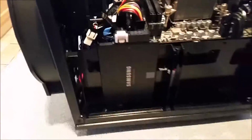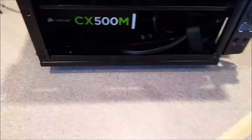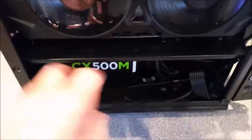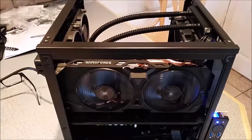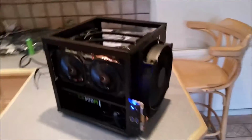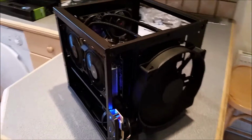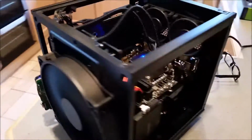I've tried to keep any wiring away from the sides because I want to put some LED lighting in it. Probably tidy this up a little bit here, put some LED lighting. But yeah, very pleased. Right, I'll get Windows installed and see how we go from there.